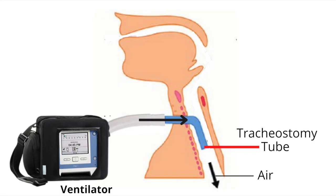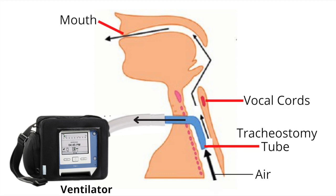To speak without using a speaking valve, the ventilator pushes air into the lungs during inhalation. During exhalation, the person has to use his muscles to force air up the airway and through the vocal cords. Since the tracheostomy tube is open, some of the air will not travel up the airway, but will instead be pushed out the tracheostomy tube. It takes muscle strength to get air up the airway and through the vocal cords. When a speaking valve is not in place, it takes more energy to speak, but during times when the person is not speaking, the person is able to relax his muscles and have the ventilator do the work of breathing.